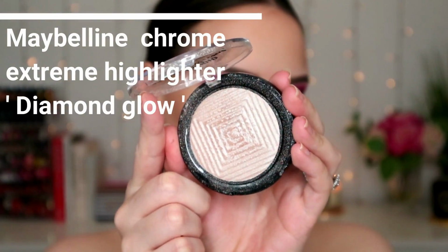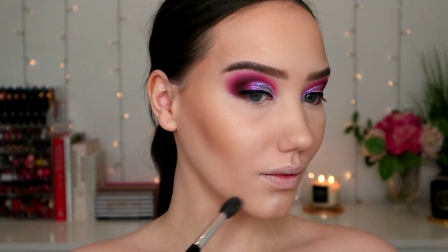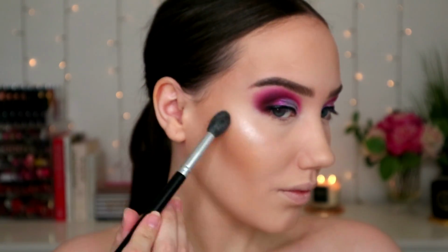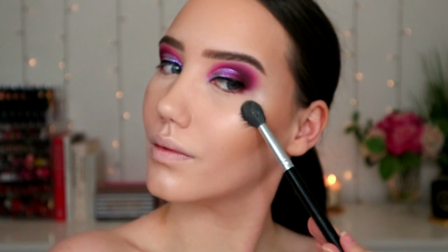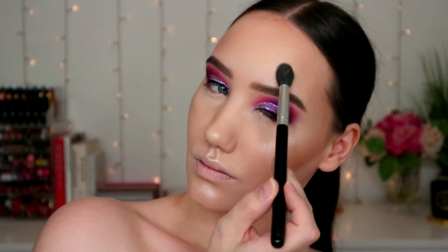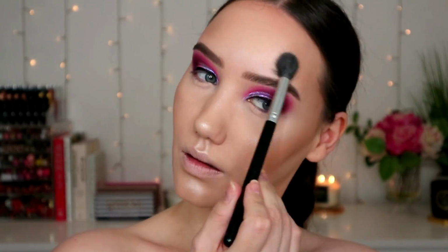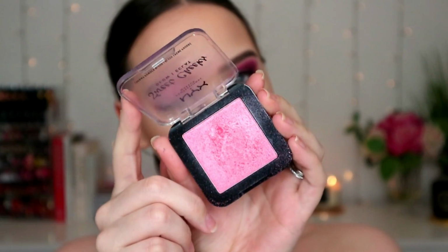Really weird. So this is Maybelline Chrome Extreme Highlighter. I'll put the shade on the screen because I can't remember what it was. I was quite shocked because I'm sure I've only used this once, but it's beautiful. It is so glowy, but it definitely gives me a grey cast, which is really frustrating. But look at the shine. Look at my face. That tells you everything.